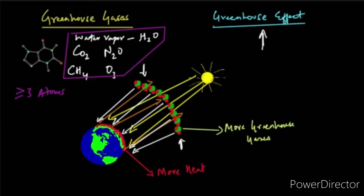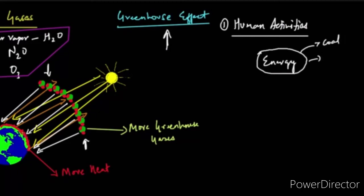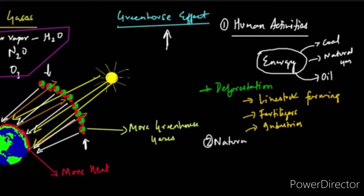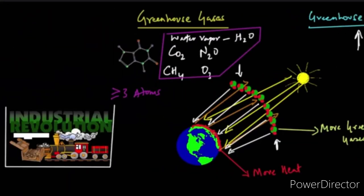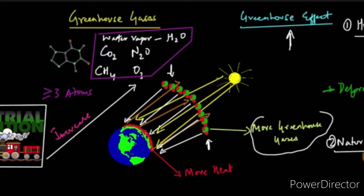Now, there are two ways that a greenhouse gas can enter our atmosphere. One of them is through human activities. The main human activities that I'm talking about are burning of fossil fuel, deforestation, then intensive livestock farming, then usage of fertilizers and industrial processes. And the other way through which greenhouse gas is emitted is through natural processes like human being, animal, and plant respiration. Now, since the Industrial Revolution, human activities have led to a sharp, dangerous increase of these gases within the Earth's atmosphere. And the more greenhouse gases you have in the atmosphere, the more heat stays on Earth.